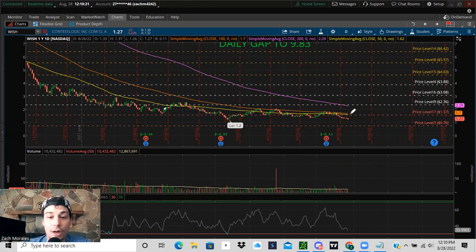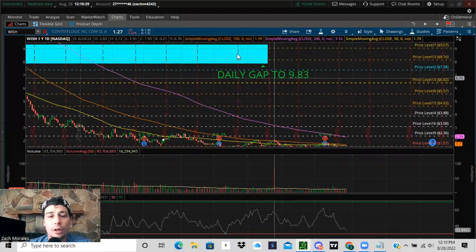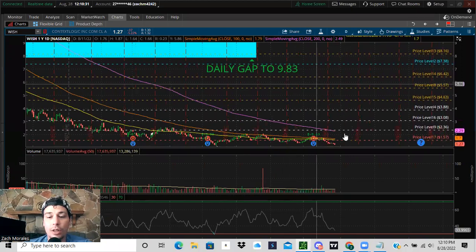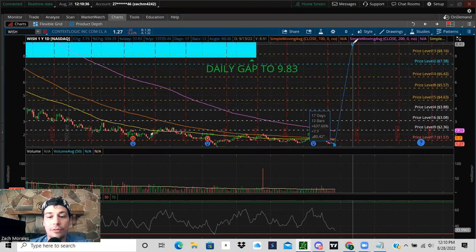That's where I've got the price action taking us. But we do have a very nice daily gap up to $9.83. So why is this important? Because if we look at where the price is today, and if we were to hold until this gap fills, that's over 600% profits.